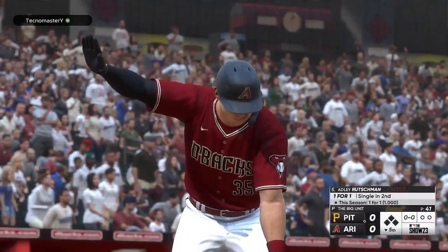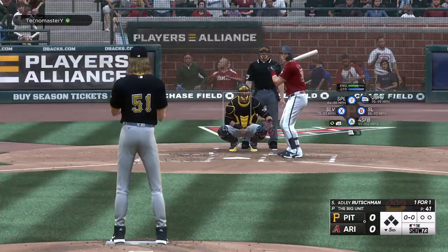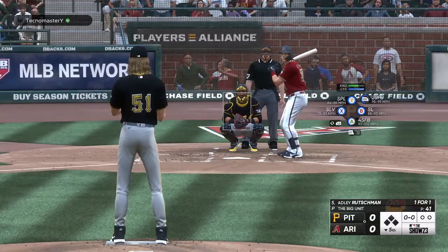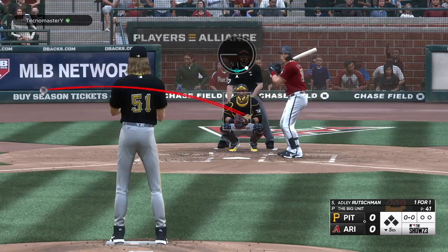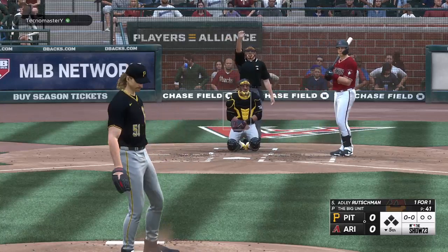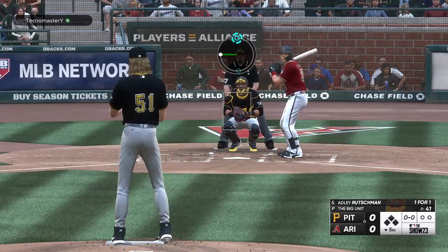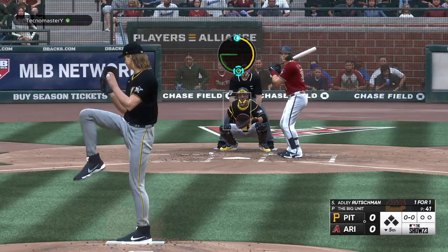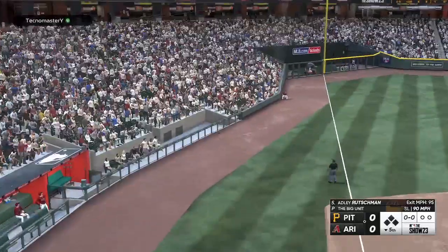We head to the bottom of the 5th. Here's the catcher, Adley Rutschman. And now he steps off the rubber. The pitch. And first offering is fouled off.